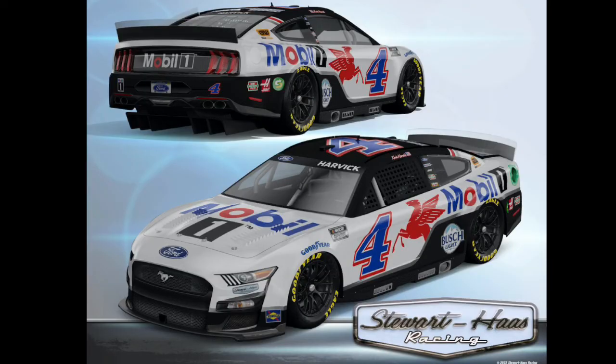Next is Kevin Harvick's Mobil 1 scheme. When this diecast was first unveiled, I loved it. I love how they have the Pegasus, the white and the black just go really well together. It's just, mwah. 10 out of 10.